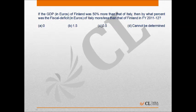If the GDP of Finland was 50% more than that of Italy, then by what percent was the fiscal deficit of Italy more or less than that of Finland in financial year 2011-12? Let the GDP of Italy be X. From here we get the GDP of Finland as 1.5 of X, as the GDP of Finland was 50% more than that of Italy. The fiscal deficit of Italy is 5.1% of its GDP.